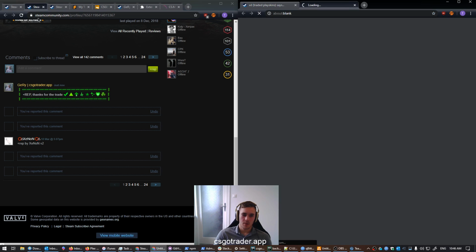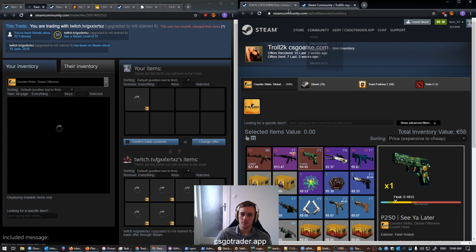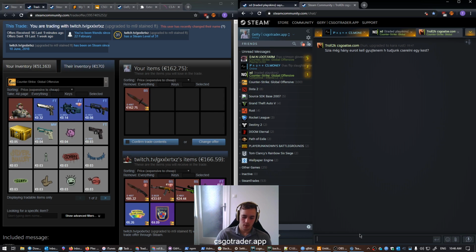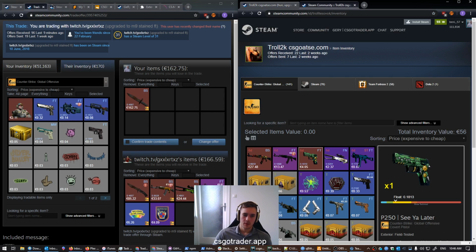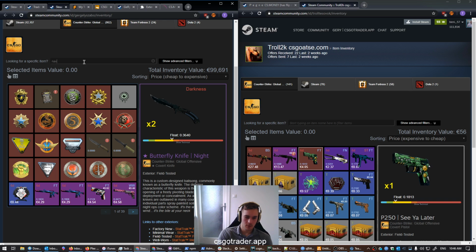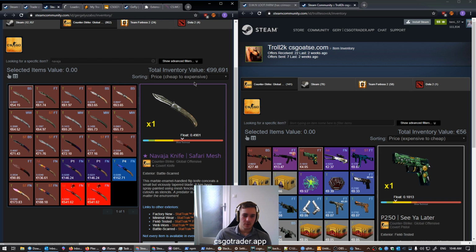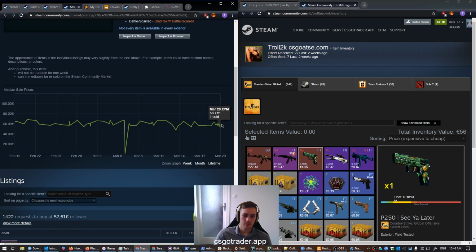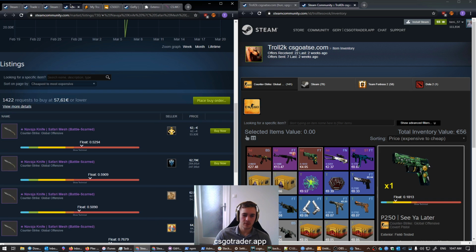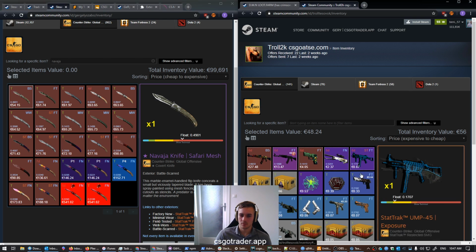So this guy is asking how many more euros he needs to collect before he can afford a knife. Let's see what the cheapest knife I have right now. It's probably from some Navaja. According to my extension, it's a Suffering Mesh Battles card, which seems about right. It's let's say around 60, yeah. Which would mean, I don't know, like 10 more euros.